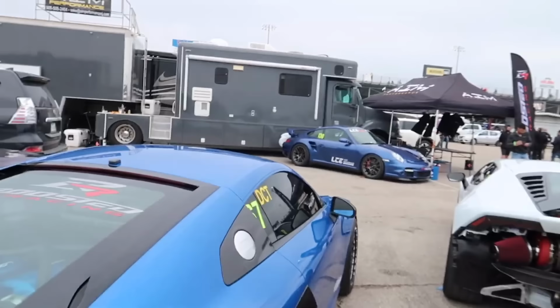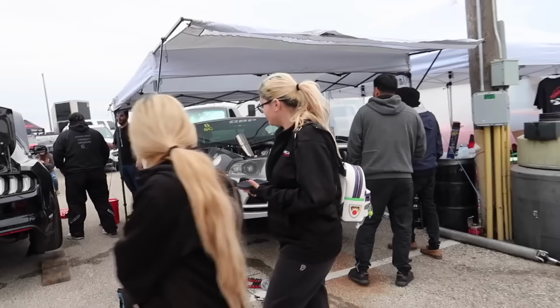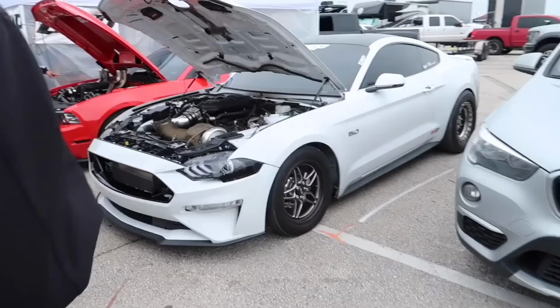That Porsche is sexy. Got a clean RX-7. Got the Mustang squad over here. Look at the turbos peeking right there. More Mustangs with twin turbos. This one has a massive single turbo.